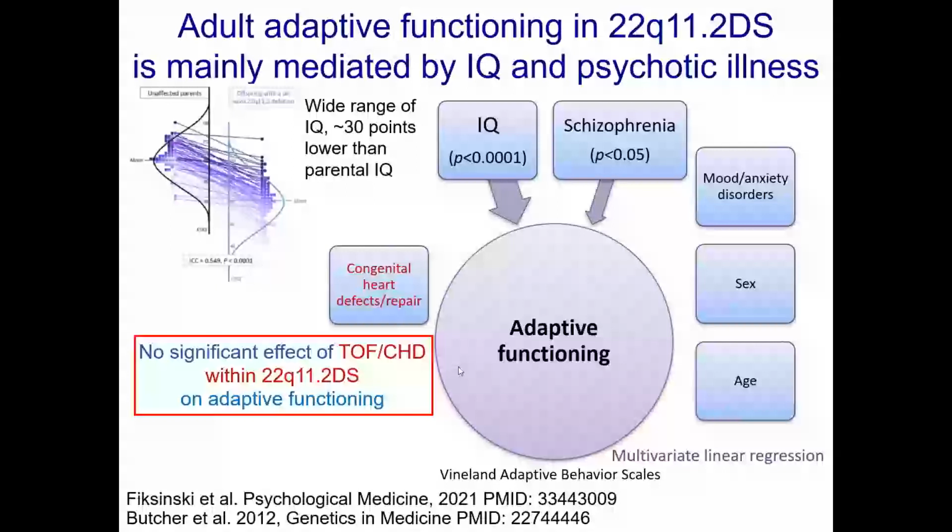There's a big range on the top left-hand side of the slide. You see a wide range of IQ within this condition, and what we're showing here is the bell curve of IQ that's on average 30 points lower, and on the left-hand side are the parental IQ.